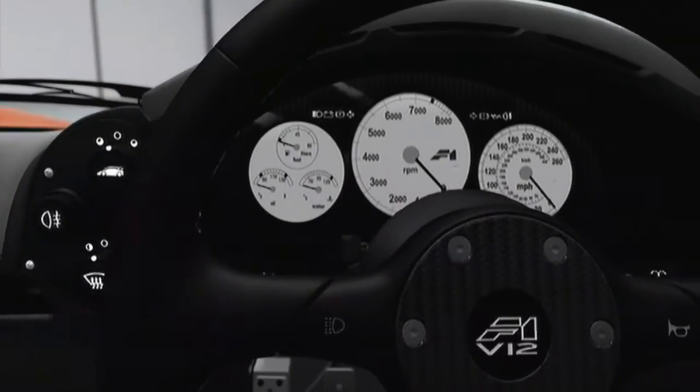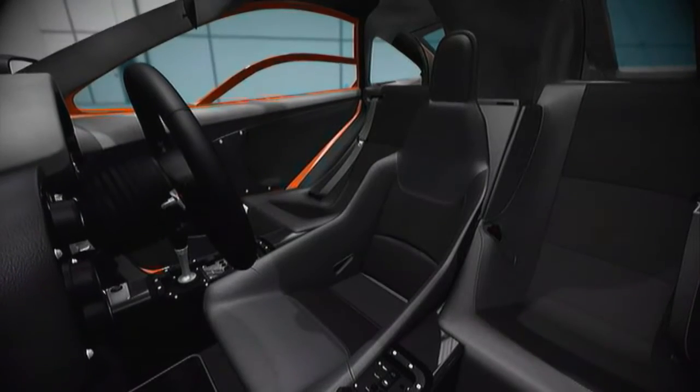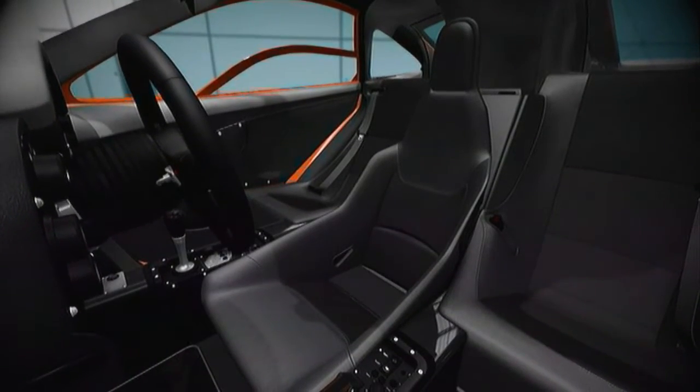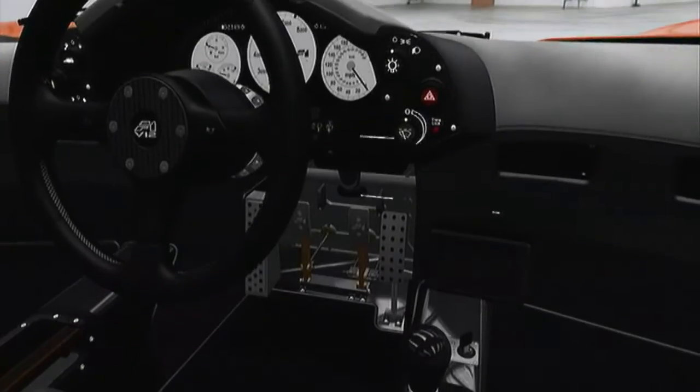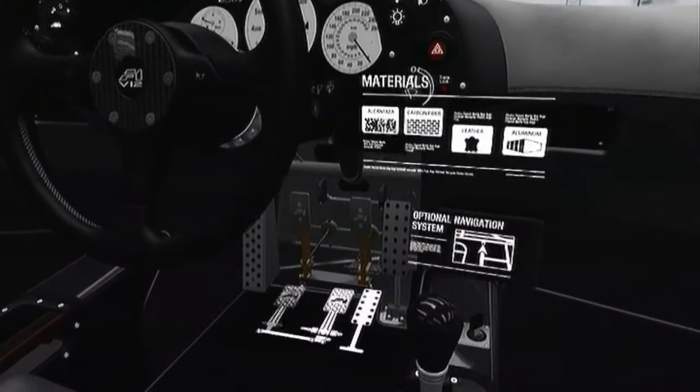The F1's driver-oriented central seating arrangement is unprecedented for production cars, placing the driver right in the center of the car, ideal for control, feedback, and visibility on the racetrack.